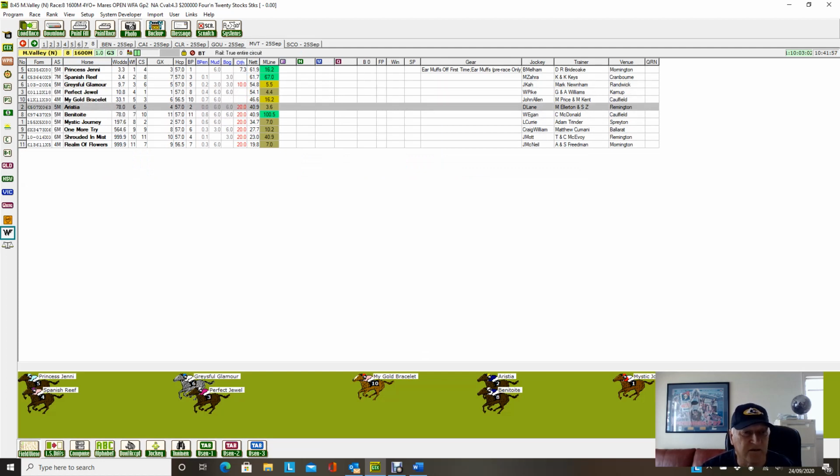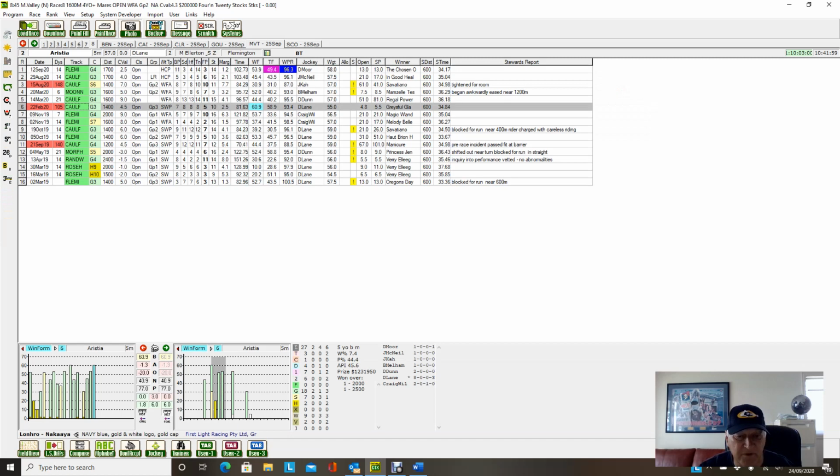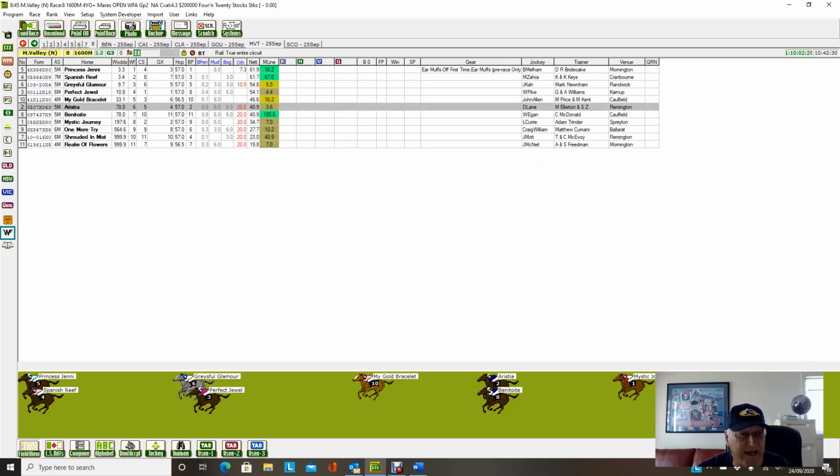And then we look at Aristia, which if we add the penalty on, well, we can see the problem here. 27 starts for only 2 wins. Now, that's another reason for a penalty. This is a group race, remember. And this particular mare, obviously with only 2 wins, may not be competitive again. On the track, 3 starts for a couple of placings. So likely to place, but I'm not going to improve her rating at all. Sorry about that, but that's how it's going to be. So I'm going to leave her out.